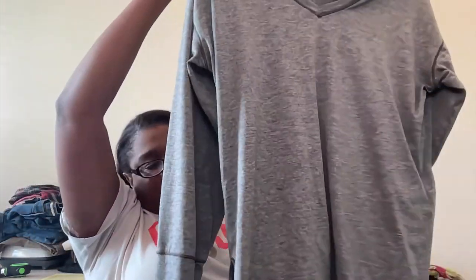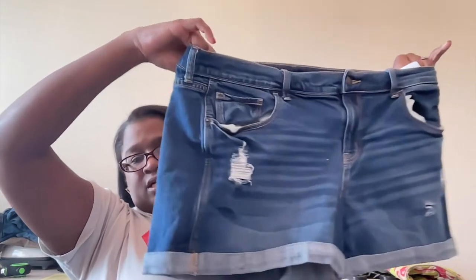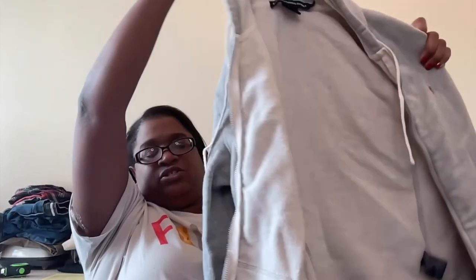This is a 1X, and it's the brand RBX. It's just a pullover, long sleeve, like workout shirt. This will go in my plus size. Do I have plus size here? And these are mid-rise, the boyfriend jean short. They're size 14. And these will go in my flash sale. So whenever I get ready to do a pop-up, that's where those go. So this is Ralph Lauren Sport, and it is just a gray full zip hoodie. I will list that.